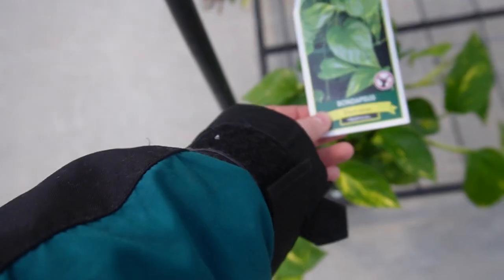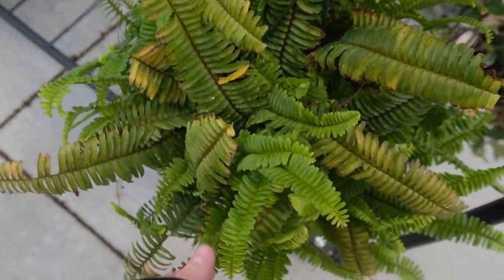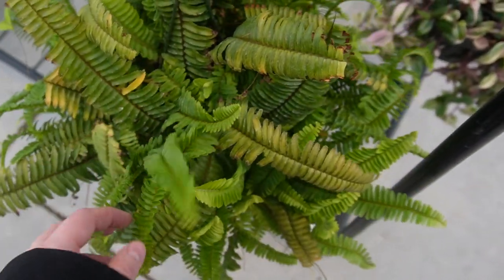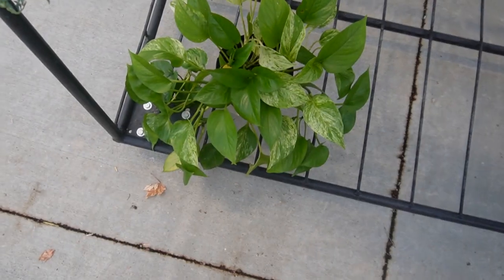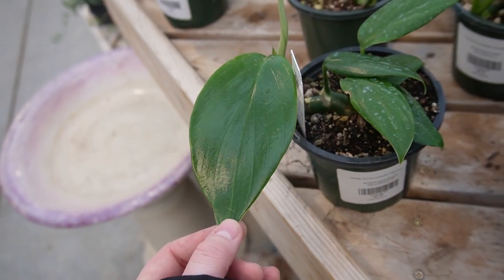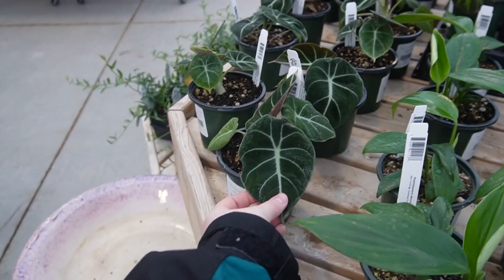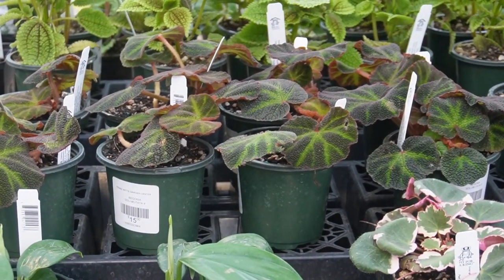I mean, not the store, but like the grower, you know. We also have a really beautiful fern here. This doesn't look quite like a Boston fern. It looks a little different, but it's very beautiful. Then a little Marble Queen down there. I think the most exciting things that are here are the decursiva, black velvets, and then the Soli mutata begonia. I think that's also so nice.